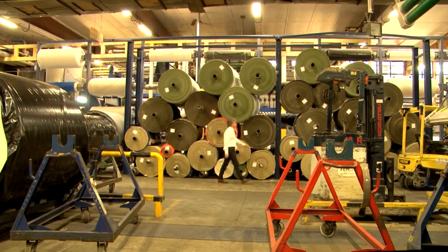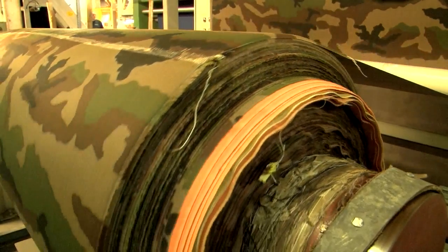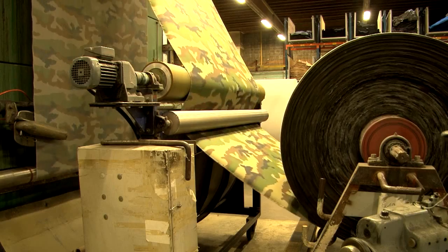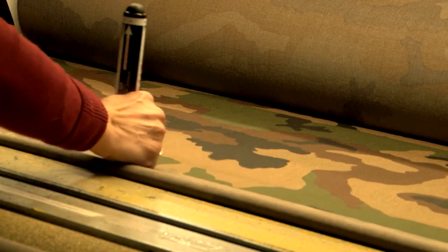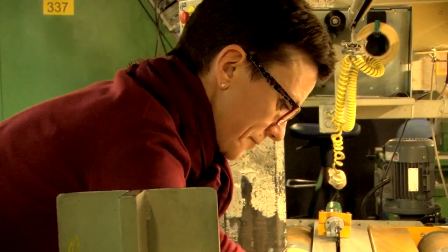Henk van den Driesche has been developing technical clothing for the military for 20 years. Its purpose? To stop insects, no matter where in the world, from making soldiers sick. We started in the mid-90s when we were asked by the French army to come up with a solution. They had a lot of soldiers coming back from Chad with malaria, and things started there when we started to finish camouflage fabrics for the French army with purely permethrin at the time. And we've come a long way since then. We've learned a lot.